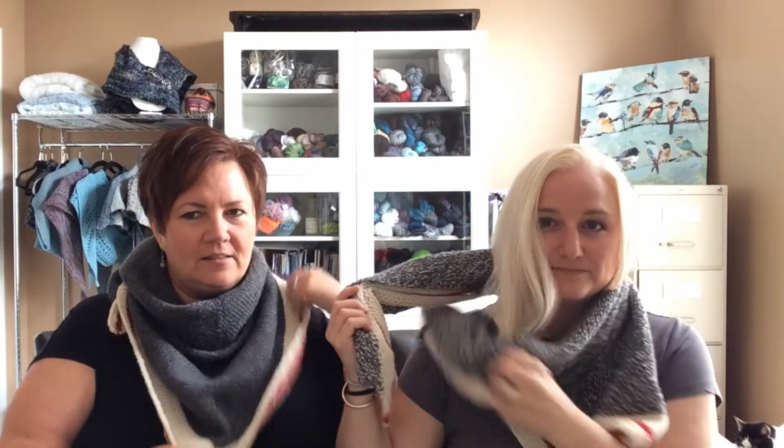Did you use the same needle size? No, this is a 6 and that was a 4. Millimeter. I used a 6mm on this one and that was a 5mm. That's why we have a difference in drape. Right. It's Classic Wool by Patons and this is the marl color. That's the charcoal gray. Same cream, same red.